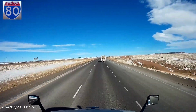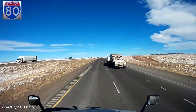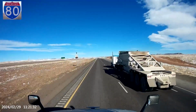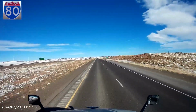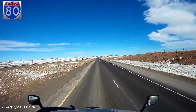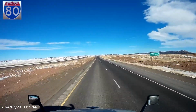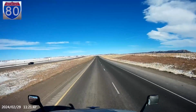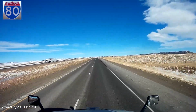See how it goes. The weather's pretty clear today. It's not snowing. The winds yesterday were 65 miles an hour, so I wasn't even going to try it. This stretch of highway right here is normally pretty bad when it comes to winds and storms. Very windy up here.